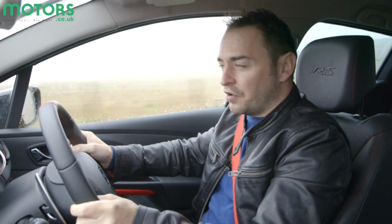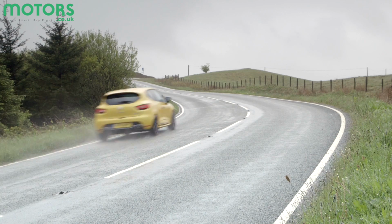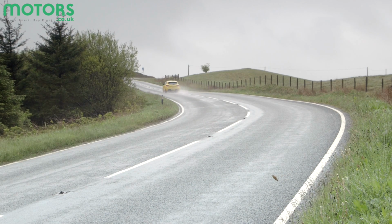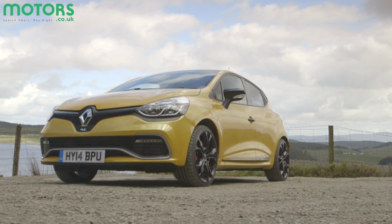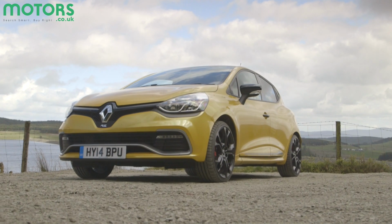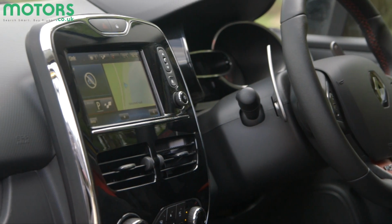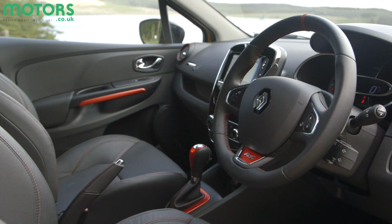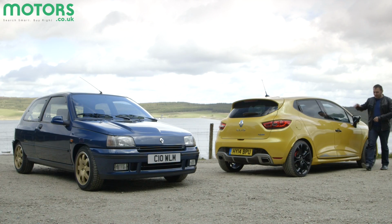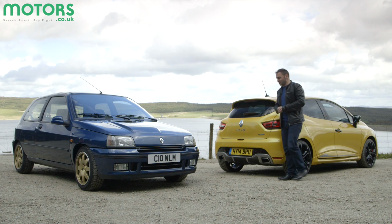That's not a vast improvement on the Clio Williams, especially when you consider all that extra power, but you can press the RS button down here, which helps improve performance, and you can turn the traction control off if you're feeling really brave. When it comes to extras, the Clio RS200 has 2 more doors than the Williams, a 7-inch touchscreen which controls all the multimedia functionality, and the option of a Renault Sport monitor to check your performance in real time.